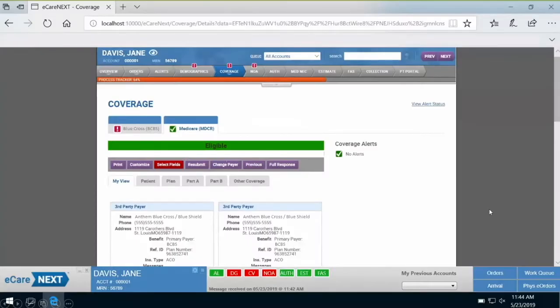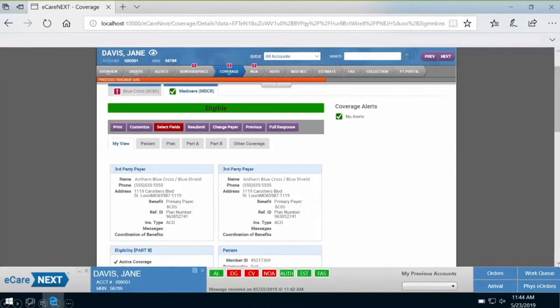Here we can see a Medicare coverage response with Experian's premium eligibility. Premium eligibility's normalized view puts the response data in the same place every time, regardless of which payer the response is from. The normalized view can also be customized based on location. So if there is a specialist and they need specific benefit information, it can be placed right on top in the normalized view. The two tabs up top show that it was originally registered as a Medicare patient.